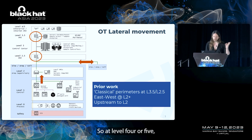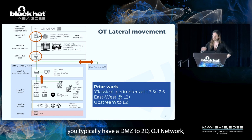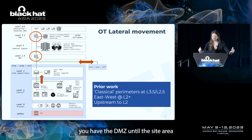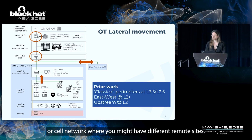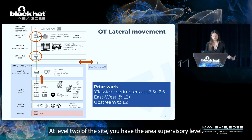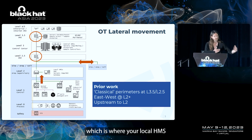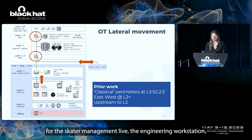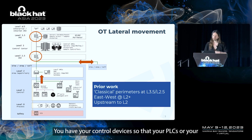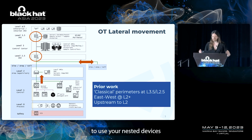At level 4 or 5, you have the enterprise and the internet DMZ level. Then at level 3.5, you typically have a DMZ to the OT network. Then at level 3, you have a control center typically. At level 2.5, you have the DMZ until the site area or cell network where you might have different remote sites. At level 2 of the site, you have the area supervisory level, which is where your local HMIs for the SCADA management live, the engineering workstation, the servers, the gateway, stuff like that. And then at level 1, which is what we're going to focus on today, you have your control devices. So that's your PLCs, your RTUs, your nested devices.